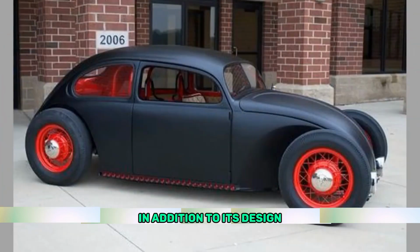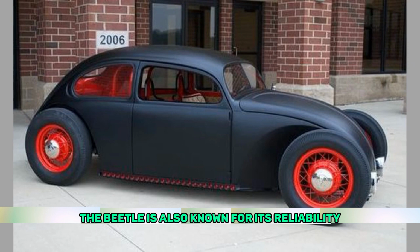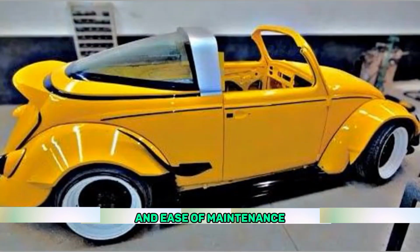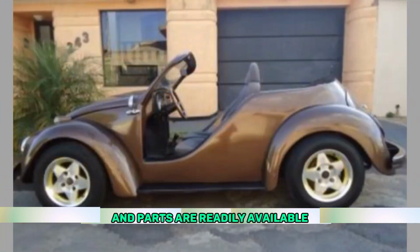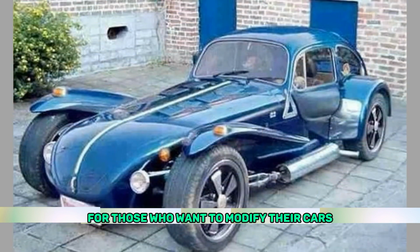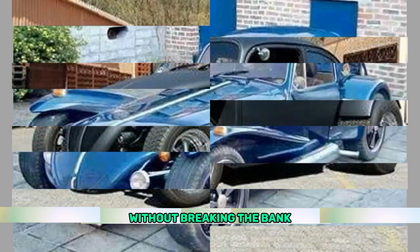In addition to its design, the Beetle is also known for its reliability and ease of maintenance. Its air-cooled engine is simple to work on and parts are readily available. This has made it a popular choice for those who want to modify their cars without breaking the bank.